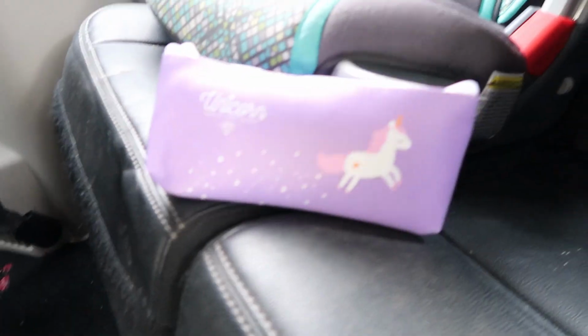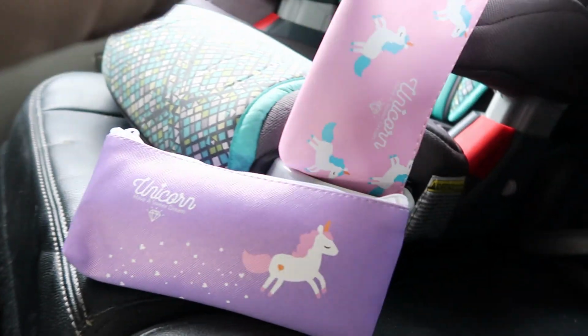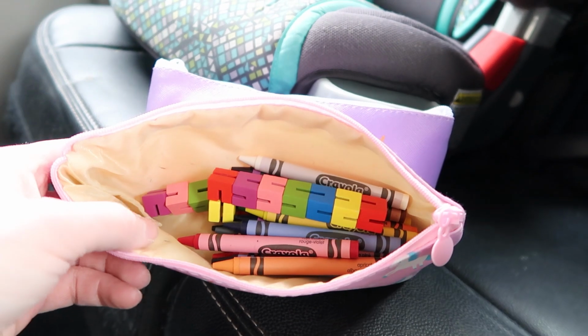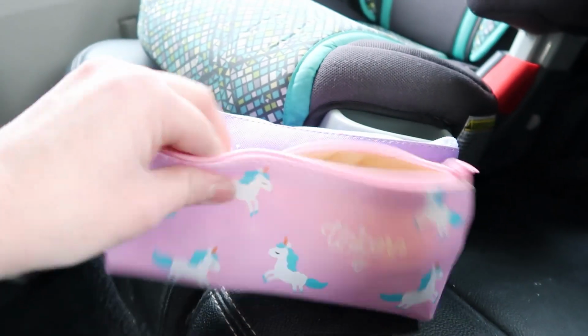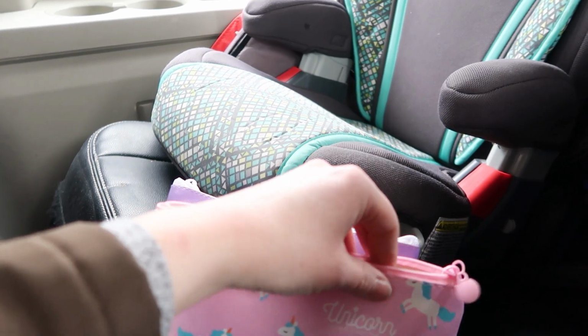I also ordered a set of these unicorn pencil cases. These are the perfect size. They can fit in a cup holder like so, but they're not too big. I got a fresh set of crayons for each of them, and then I put one of those little fidget toys in here for them as well. So if they want to color, my 7-year-old can get their composition notebook out. They have their little crayon pouch, and they're good to go.